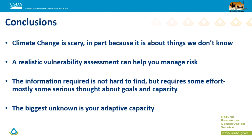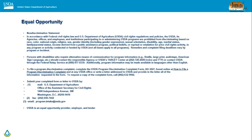The information that we have available is not hard to find. I found it, and I'm not very good at it. It requires some effort and some serious thought about, number one, what our goals are, and number two, what our adaptive capacity is. And that's always going to be the biggest unknown.